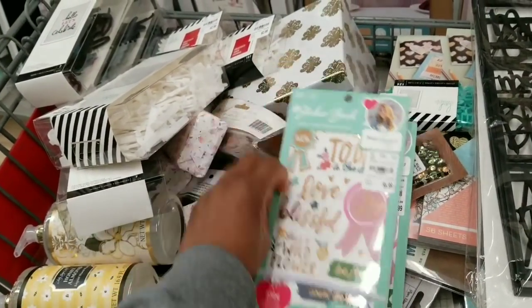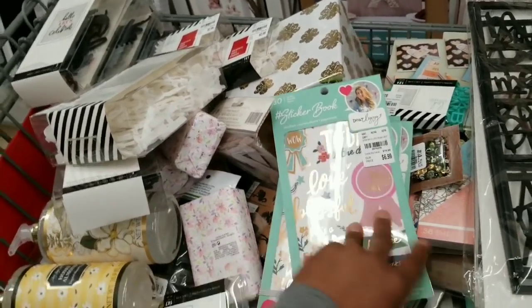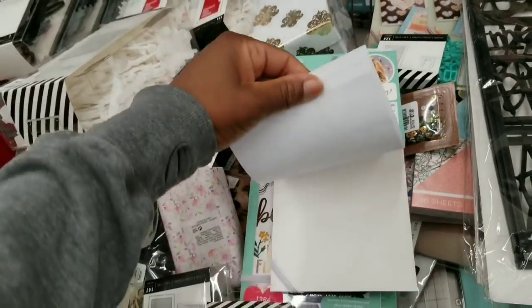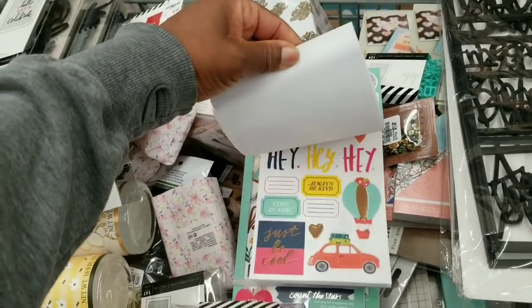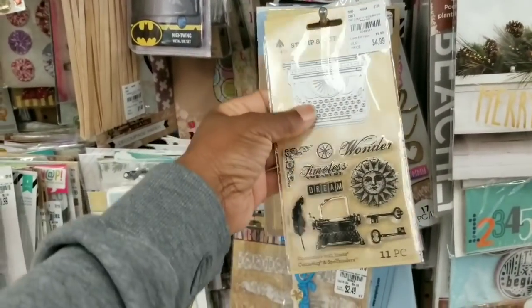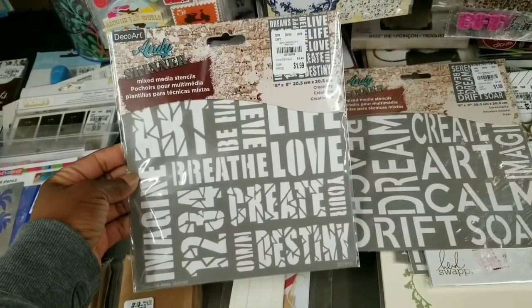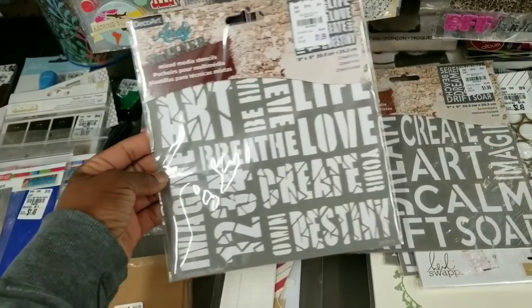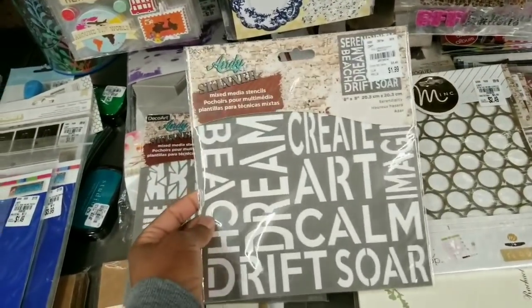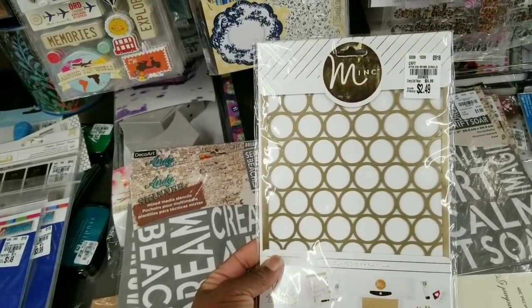And, you know, I probably saw it and paid it no attention. Look at this sticker book. Pretty, wild and free. You know, there might be a paper pad that corresponds with this. A lot of stickers. Regular price, $19.99. And $6.99. And look at this cute typewriter with clear stamps for $4.99. I think I've seen these stencils before. These are $1.99. Words, create, love, breathe, a different set here. And then, is this a stencil? Yep.